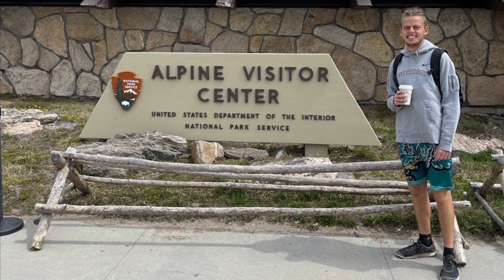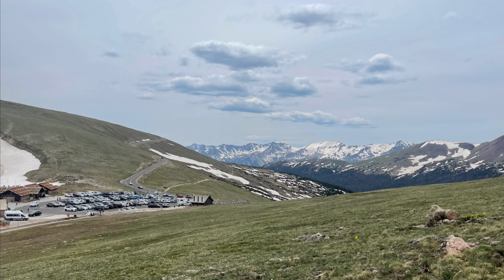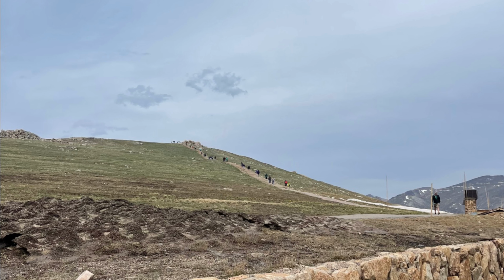Once you get above the tree line, you will reach the Alpine Visitor Center, which is the highest visitor center in the national park system at 11,796 feet above sea level. There aren't any words I can use to describe the views of the visitor center, and if you feel like the parking lot isn't good enough, then there's the Alpine Ridge Trail, which is a 0.7 mile out and back trail that starts at the parking lot.